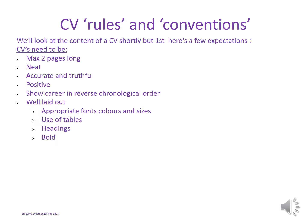It needs to be quite well laid out. Be careful of the fonts that are used, the colours and the sizes, and the use of tables and headings, because we do want to make sure that it's very easy to read, that it's not a very complicated document when it comes to printing it out or scrolling through it.